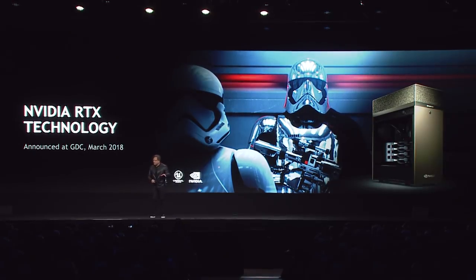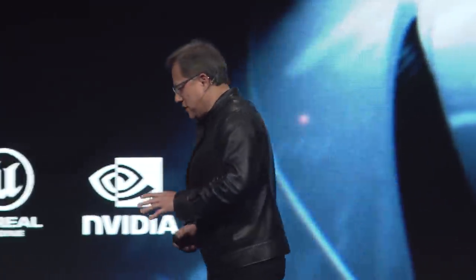The engineers and the artists working together from Industrial Light and Magic, Epic, Tim Sweeney's company, and NVIDIA worked together on creating this first-time, fully ray-traced, amazing footage. This is all completely done in real time. Let's roll it.